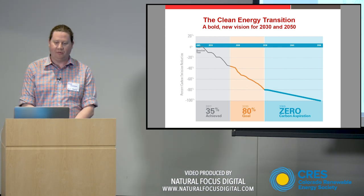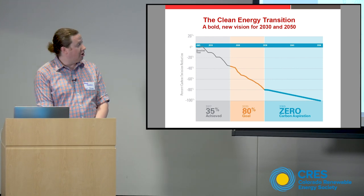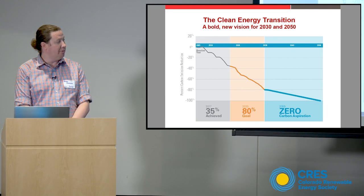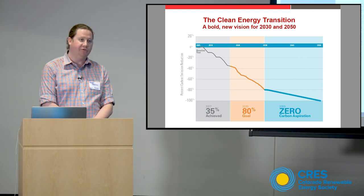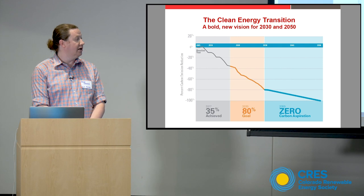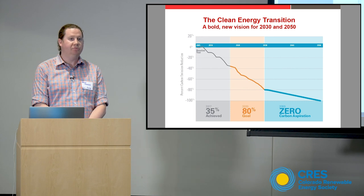We've recently set new goals for a clean energy transition. These have set marks for both 2030 of 80% reduced carbon emissions and 0% carbon emissions by 2050. So this is for our whole territory across 8 states and applies to the whole company. So it's one of the more progressive and leading sustainable goals that we've put out, and we're very proud of it.